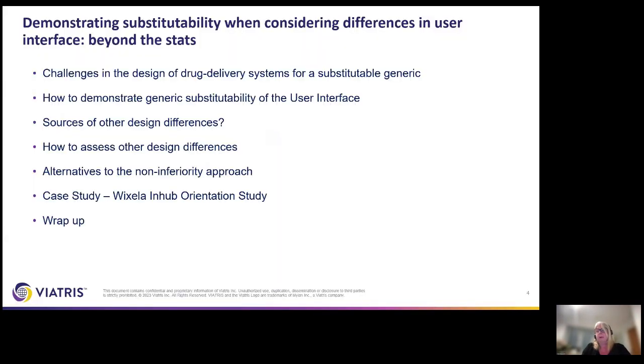The purpose of my presentation is to look beyond the statistical methodology, to look holistically at our approach to substitutability, to reflect on industry's understanding, or lack thereof, of what the agency are looking for, and how industry are currently approaching comparative use, looking at why we have other design differences. And I'll finish with a case study that precedes the comparative use guidance, but demonstrates an alternative approach to the demonstration of substitutability.